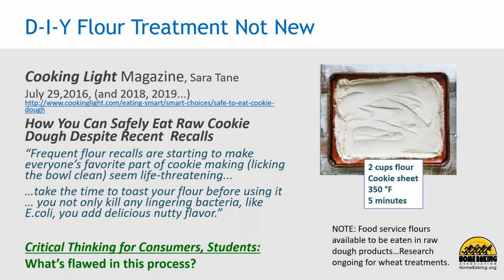How could I do it myself? So the point would be, she said, take 2 cups of flour, spread it on a cookie sheet, and I see she has a silicone mat under it. Bake it at 350 degrees for 5 minutes. So what is the troublesome part? I wish I could get feedback.